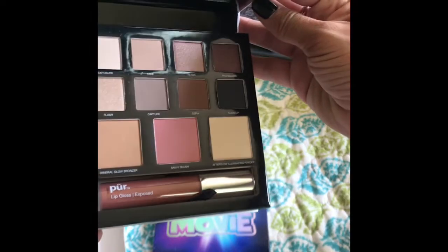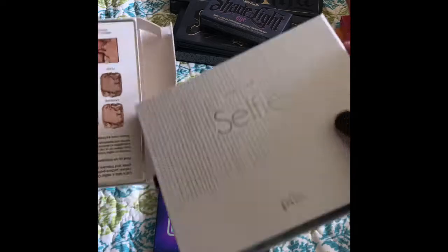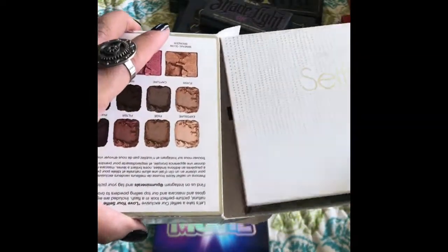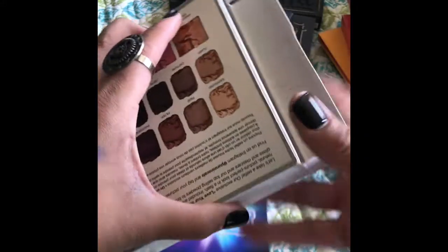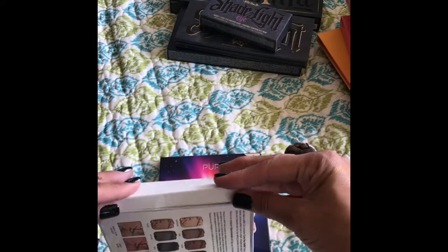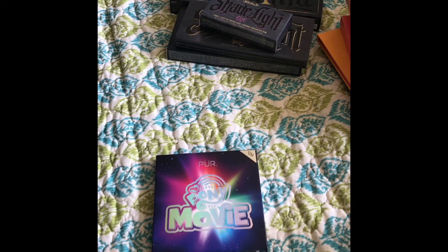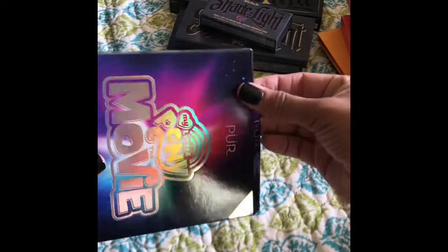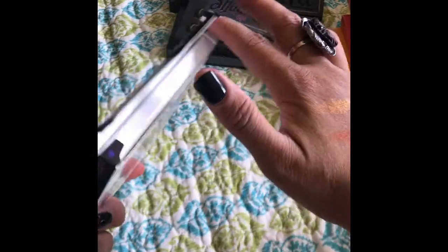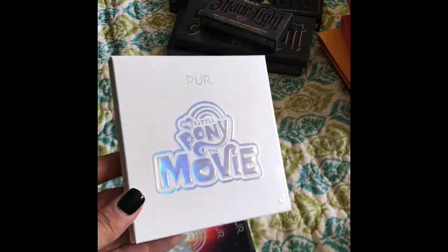That's what that looks like. But when I swatched these colors here, I was really impressed. And then I saw Samantha March was doing a video on what she was going to buy and what she wasn't going to buy. And the one thing she said she wasn't going to buy was this Pure My Little Pony one. The reason wasn't because she didn't like it, but because she had the Trolls, which I didn't get. And so she felt that they were a little bit similar. I'm not sure that they were super similar, but once you see this, oh, look at that.